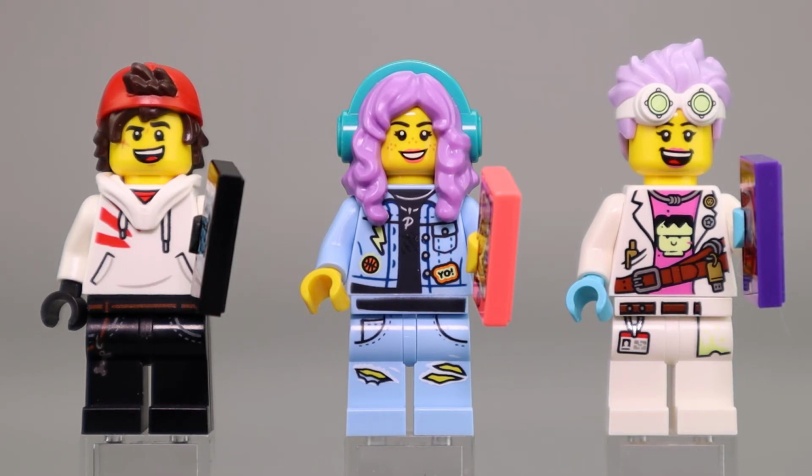And then finally JB, I believe this is the same one we've seen. I think there's 2 JBs in this wave. In this case, JB has got a kind of pink hairpiece there with goggles that go around her. She's wearing her lab coat and then some of her ghost fighting gear. I like how her ID card is there on her leg. The printing there lines up pretty well with the belt and everything. And I like the little Frankenstein on her shirt.